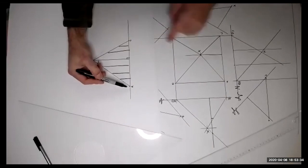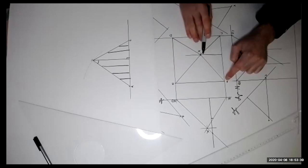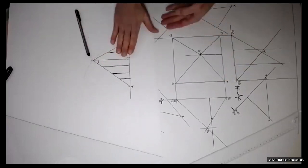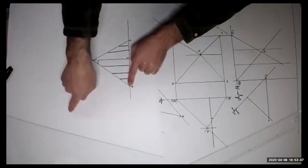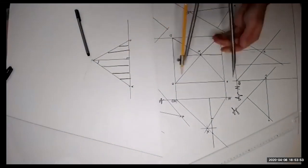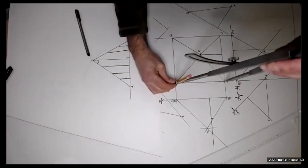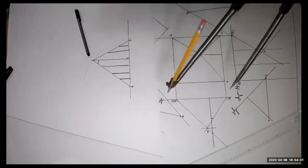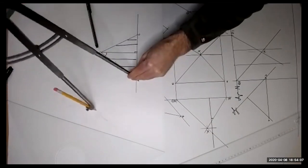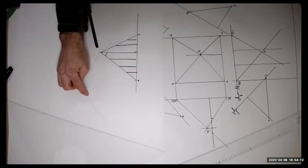So looking at AC, I've developed ACX. I'm going to go ahead and just keep going. So AB, BX, XA. Looking at my net view here, I'm going to arc the length of my top plate. So I'm going to grab this length, A to B, bring it over to my net, A, make an arc. Somewhere along this arc is going to lie my B point.